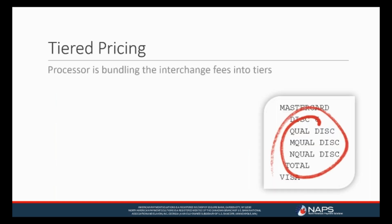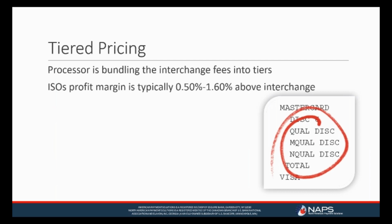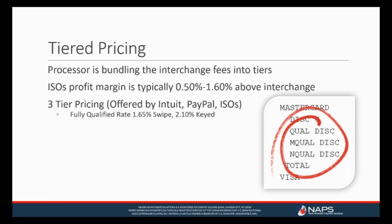Tiered pricing is a bit more complicated. As mentioned before, there are typically 3 different rate types associated with this processing structure. If you fall into this category, chances are you're probably getting a very good fully qualified rate for card types that fall into that category. However, on the other hand, there are usually a number of card types that fall into either the mid or non-qualified tiers.